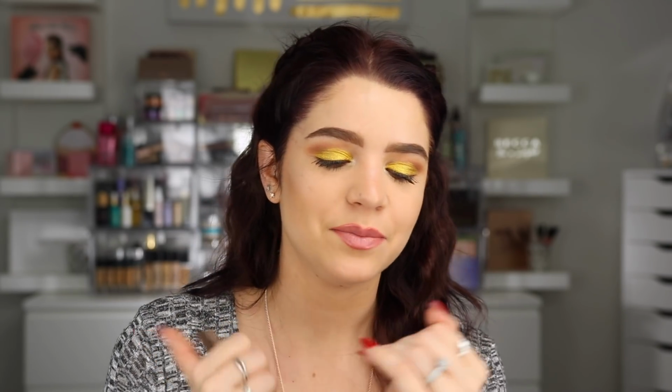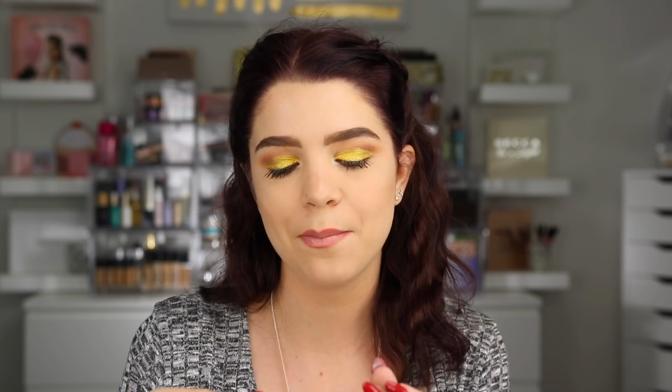So we all know that year 2018 was the year of the brows, really 2017. These last few years have definitely been a lot of brow products that have come out. I've loved some, I've not loved some, but I had definitely a favorite from the drugstore. So this is the CoverGirl Brow Pencil. I absolutely love this. This is actually called the Ultra Fine Brow Pencil.